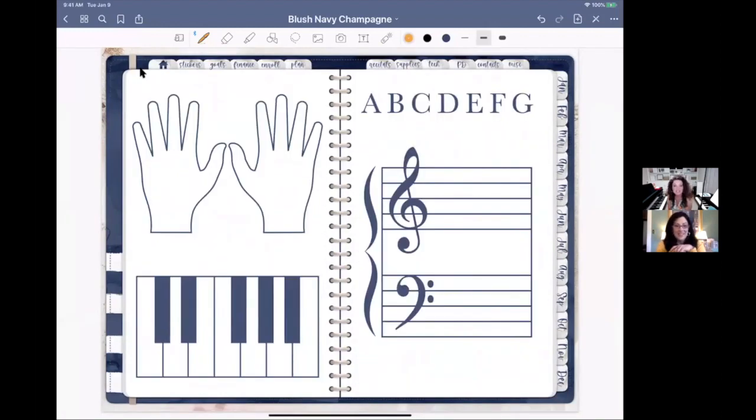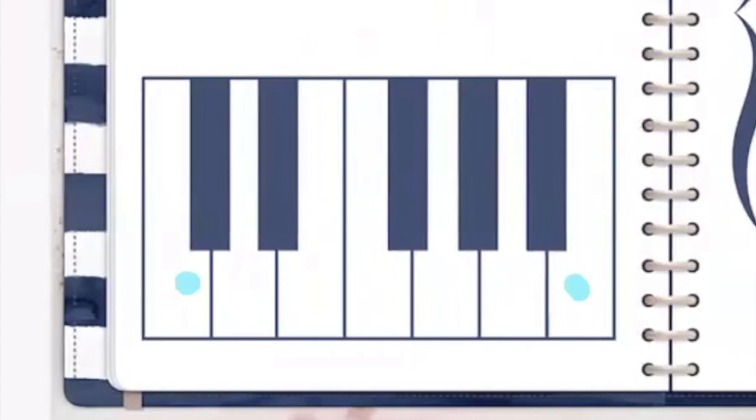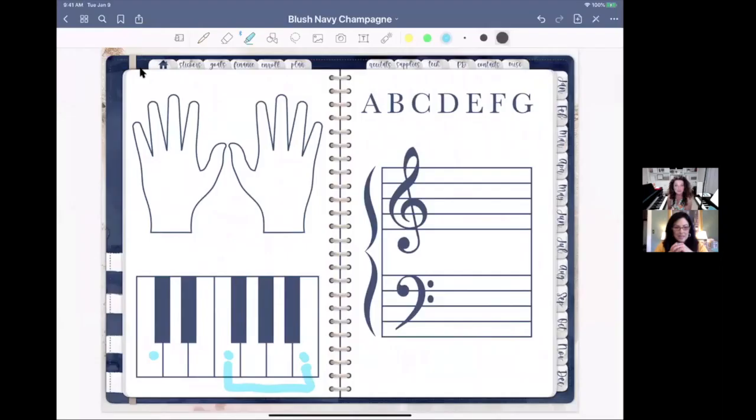Oh, look at that. Just a reference sheet here, finger numbers, piano keys, and you could do something as simple as select the highlighter and go, what piano key is that? What piano key is that? Right. What interval is this? Or what interval is this? But you could use it for whatever you like.